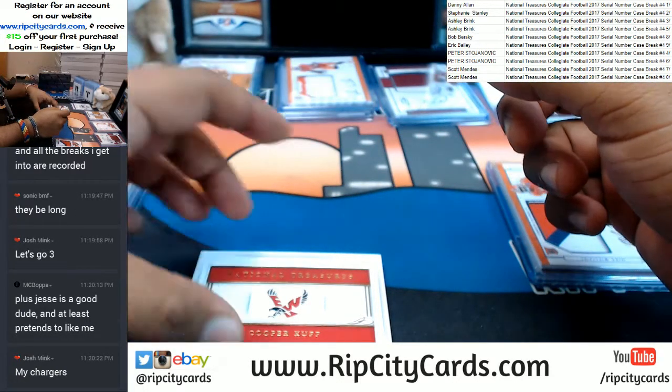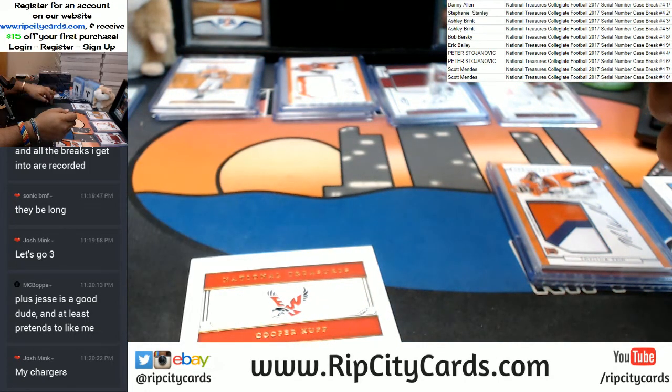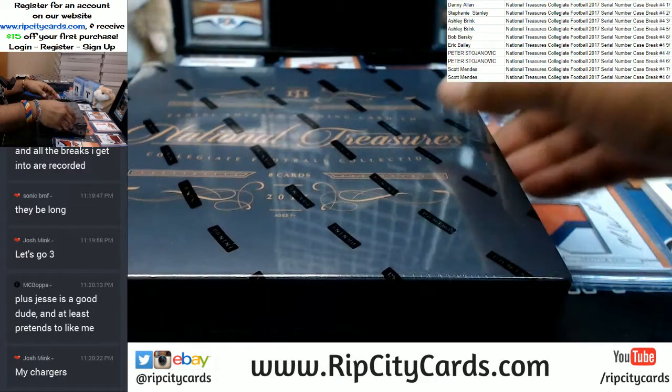Get out of there. I'm kind of running out of space. I'm going to put this 5 here. The 6 will go there. I'm going to put the 7 just in case there a little bit, while I open up this next box.